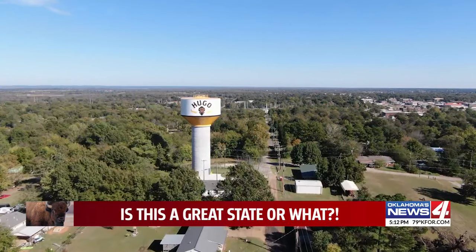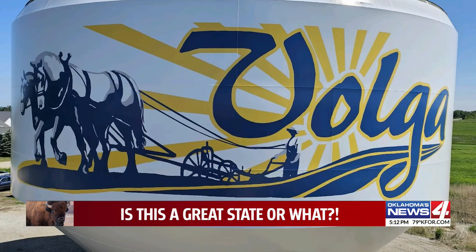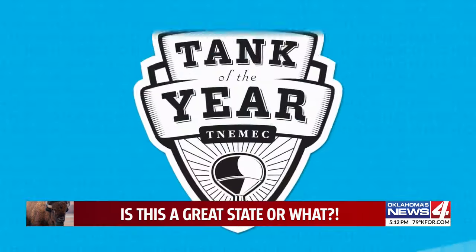And I love it. It's very bold. The finished product looked pretty good. Good feedback. So good, the Tenemec company nominated it along with 320 other towers for an award they call Tank of the Year. We're excited about that.